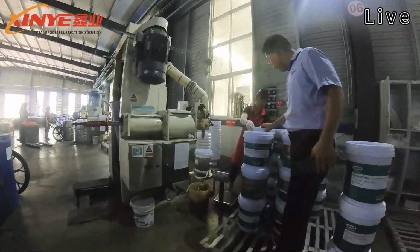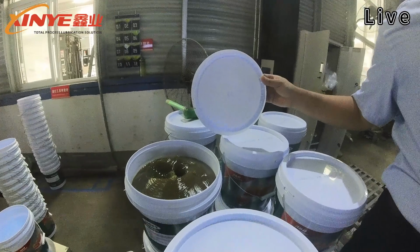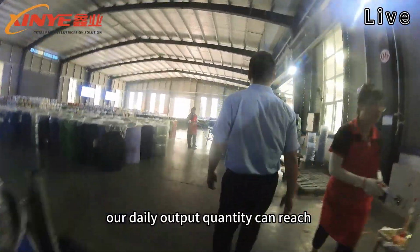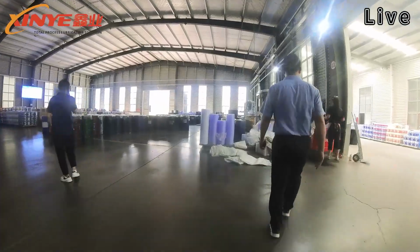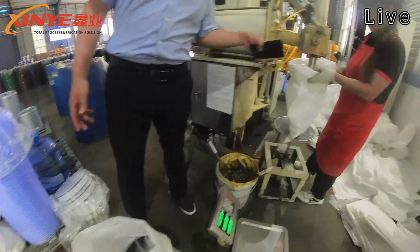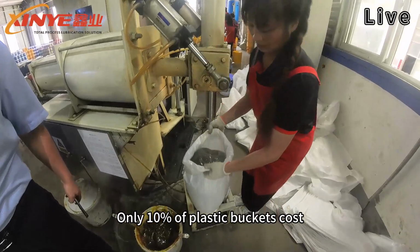What is being packed here is 14-liter barreled grease. Barreled grease is one of our factory's largest production products. Our daily output quantity can reach 30,000 to 50,000 pieces. This is a kind of plastic bag package. Its packaging cost is very low, only 10% of plastic buckets cost.